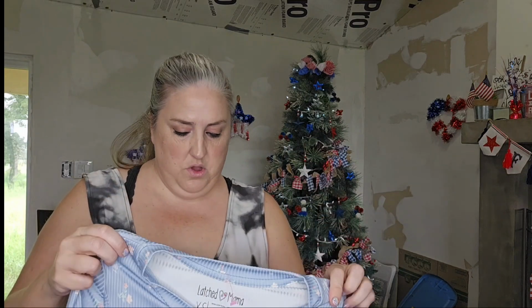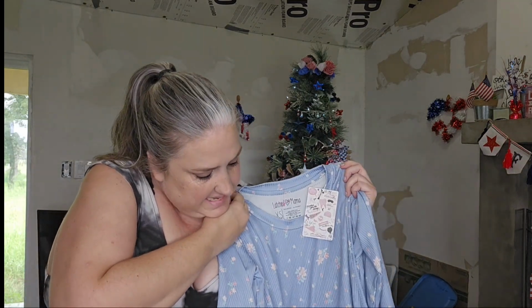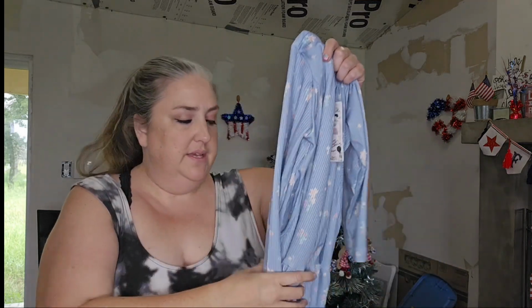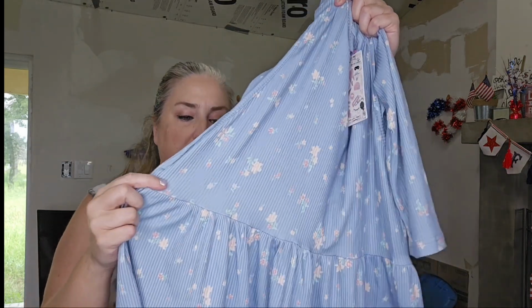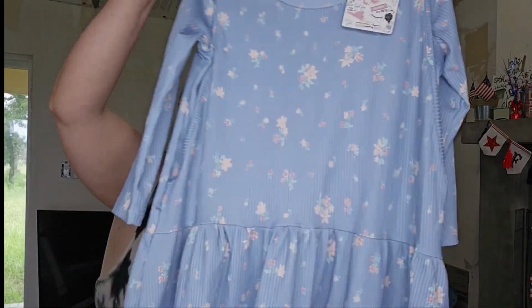I'm not extra small. I'm far from that. But I'd say it's probably around your waist. I was trying to figure out if it's a dropped waist. I guess it's not really dropped, because that would probably be a waist. But it has that ruffle at the bottom after the waist.